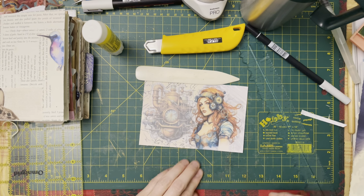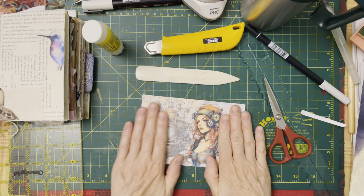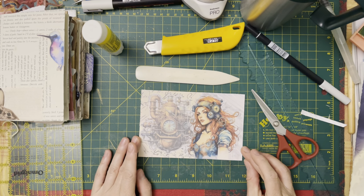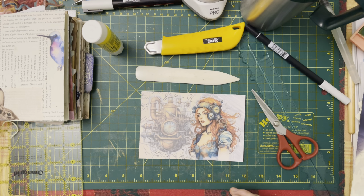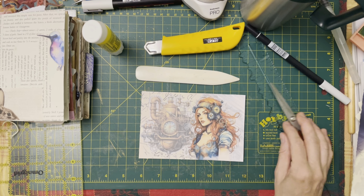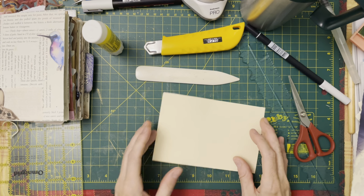Wow, you turn it over. Boy, does that pop. Does that need anything else? I don't think it needs anything else. So the back.